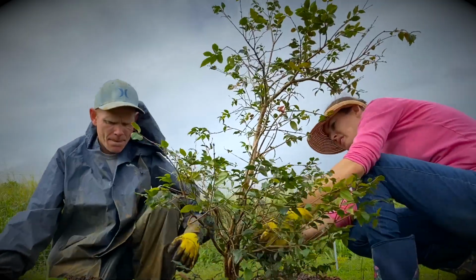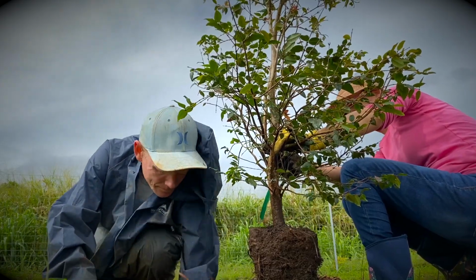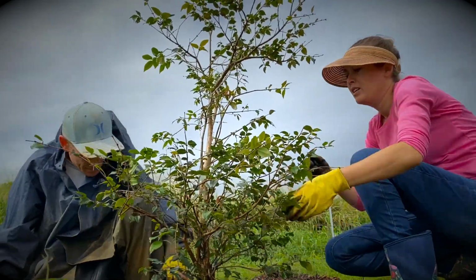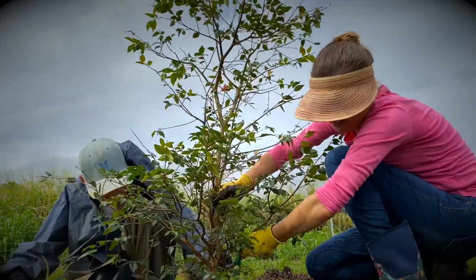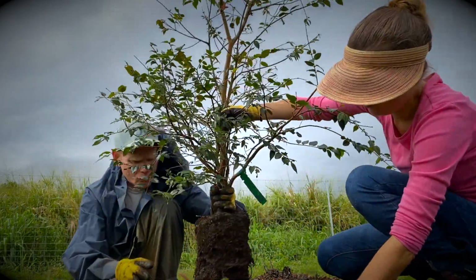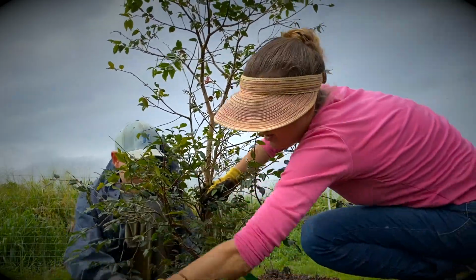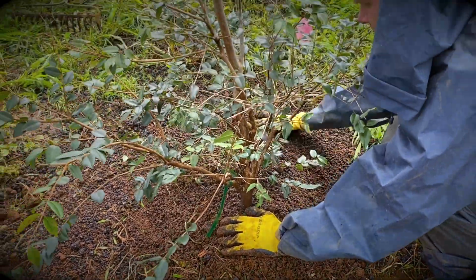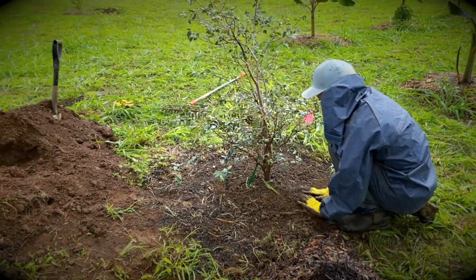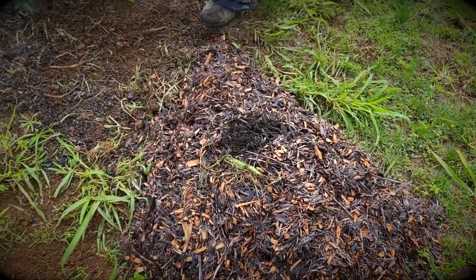Is it a little too low? Okay. Oh, that's perfect actually. Let's move it kind of sideways like this. Okay. I think it will be better. Now, I want to put just a little more. Okay. How's that? Is this good? Okay. Should we put it in? Looking good. Now we have some mulch here to mulch it.